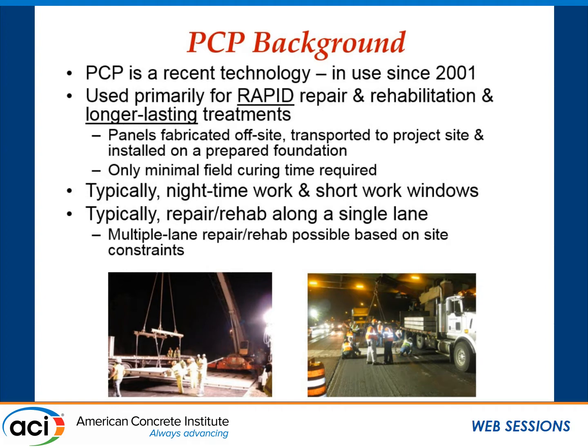So typically we are fabricating the panels off-site, transporting to the project site on the night of the construction or installation, and then it just requires some minimal field curing, a few hours if you are using rapid setting grouts and so forth, for what we call load transfer provisions and under the slab bedding requirements. Again, typically nighttime work, short work windows.